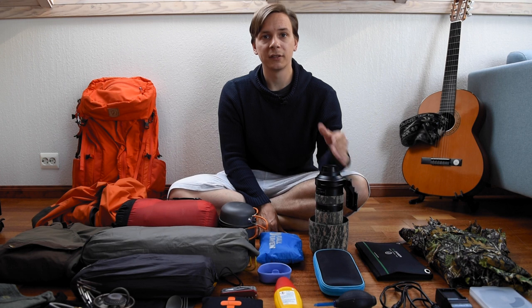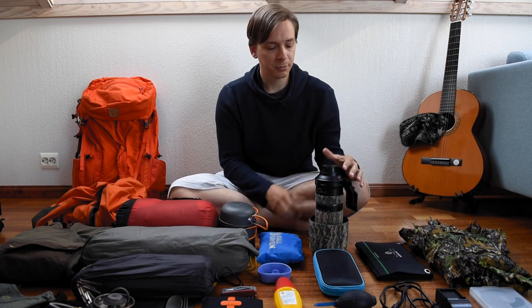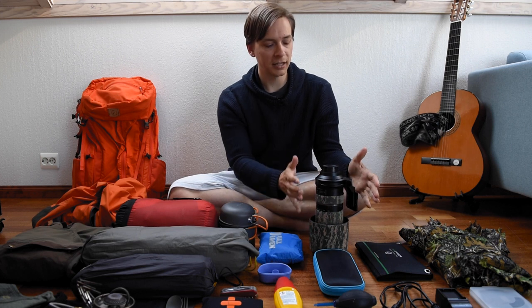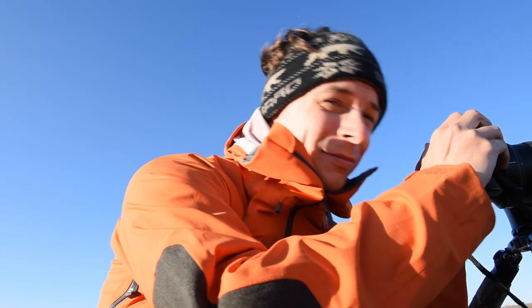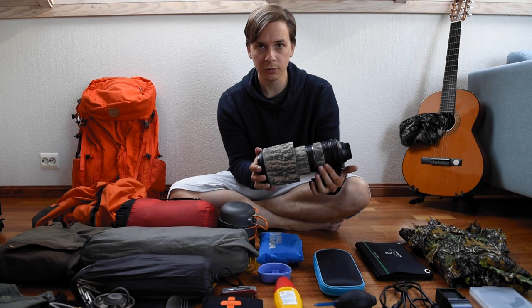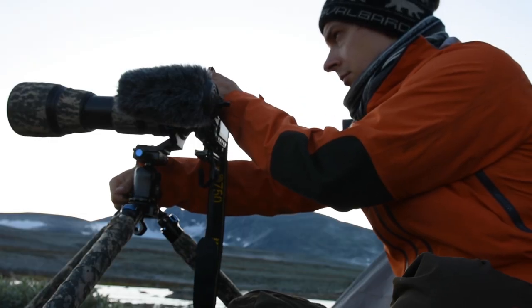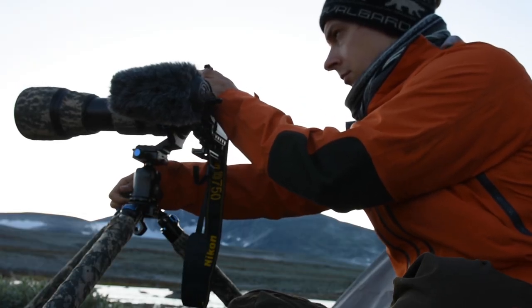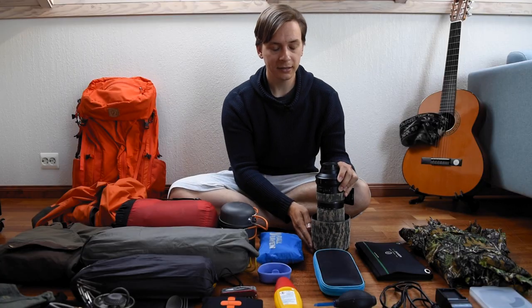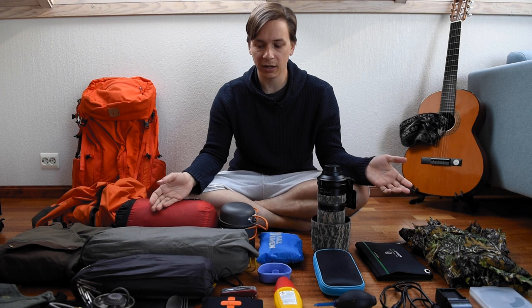And then I brought the 24-70, which is right now filming me. And I brought the telescope lens. So the good thing about this combination is I can do wildlife photography. I have a versatile lens here with a long zoom. I can eventually do telescopic landscape photos with this one. And I can do normal landscape with a 24-70. Good range there.